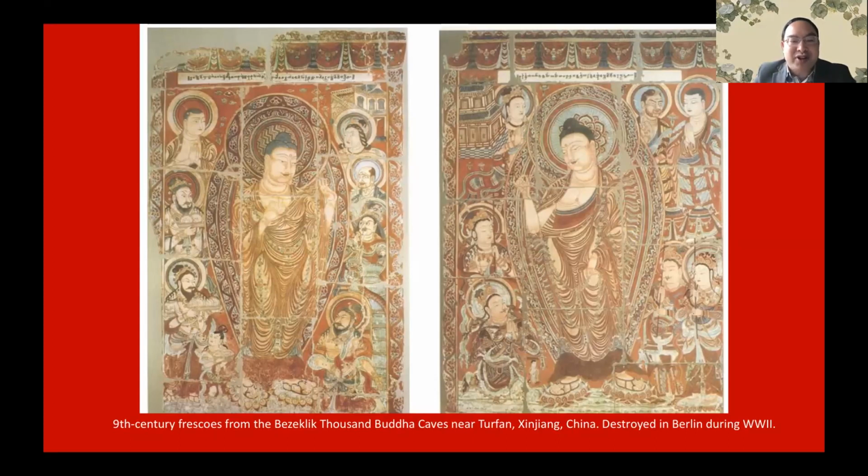The aforementioned German archaeologist Albert von Le Coq cut many murals, including whole walls, and moved them back to display at the Archaeological Museum of Berlin. But sadly, all these murals were destroyed during the British bombing of Berlin in 1944.